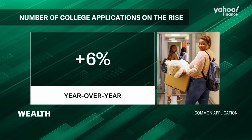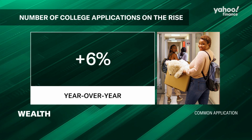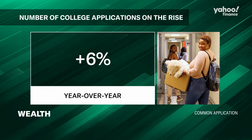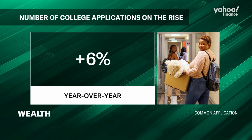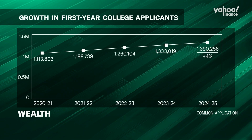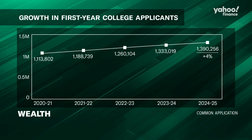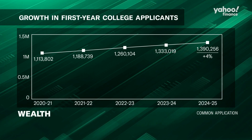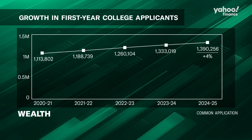All week long on Wealth, we're covering the student loan application, acceptance, and repayment process. According to the Common App, which processes applications for over 1,000 colleges and universities, the number of college applications increased about 6% from the same time a year ago. The number of total first-time applicants ticked up by about 4% for a total of about 1.4 million. And those students will soon be receiving acceptance letters and their financial aid offers.